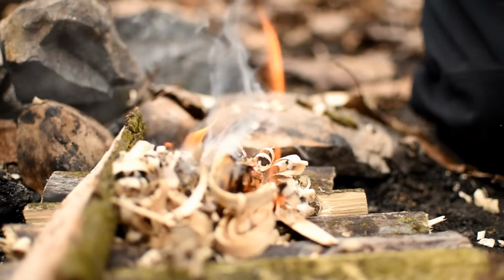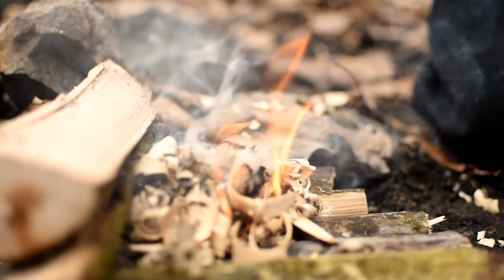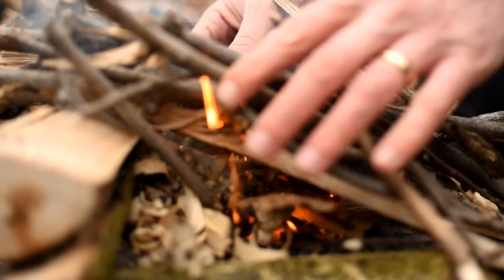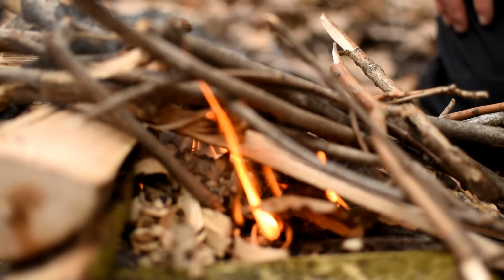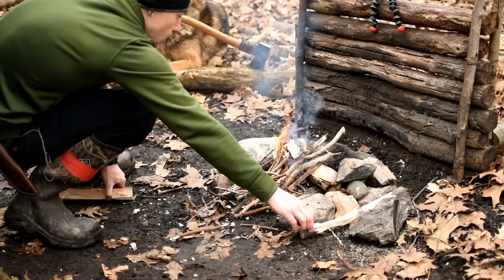And then here's where the brace comes in. The brace actually should be higher up than the shavings, so let's do this. And then we'll just brace our twigs right on top. And that'll get going in no time. I have no doubt about that.